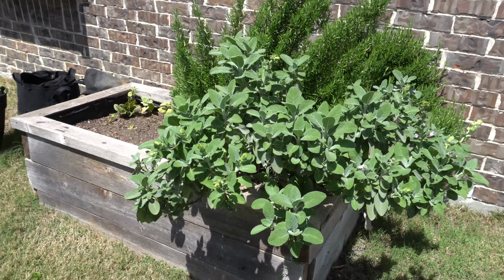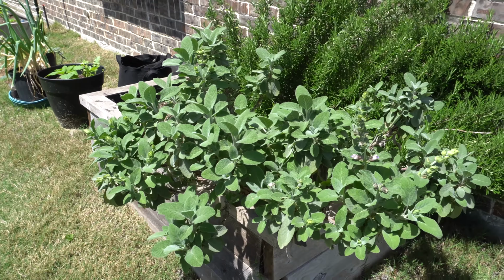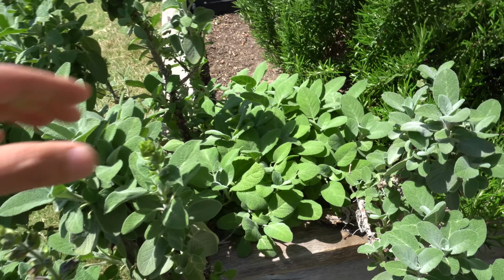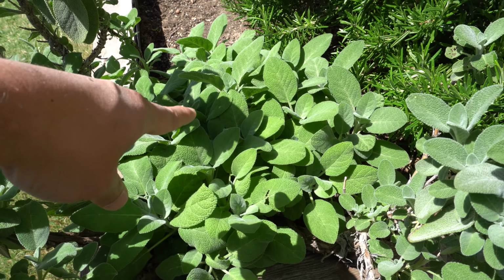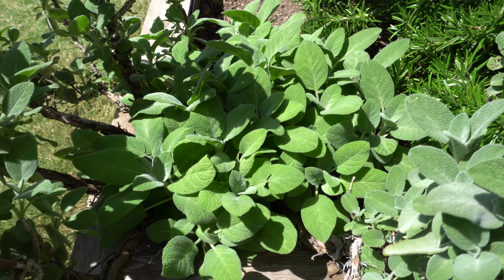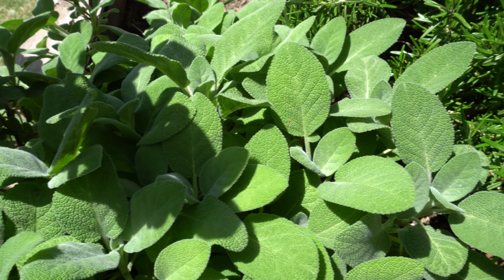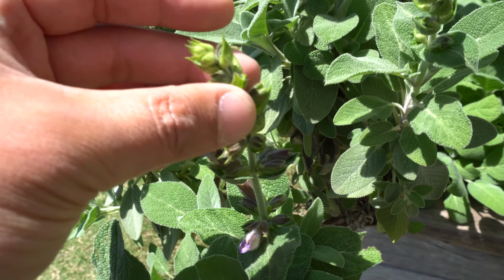And here I have mostly herbs. This is my herb bed. And sage is just ridiculous. I mean, nothing kills this plant. And you see those are all the new growth. It kind of died back a little bit, and then spring came along, warm weather, and it just put out beautiful new leaves. And then the top is starting to put out buds.